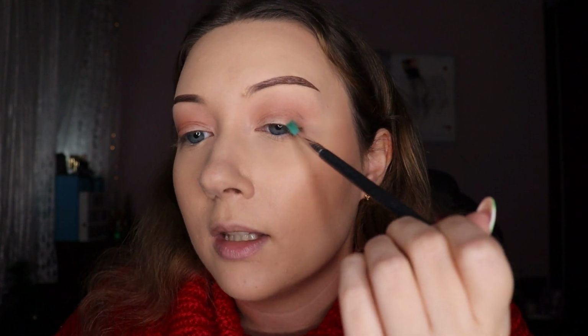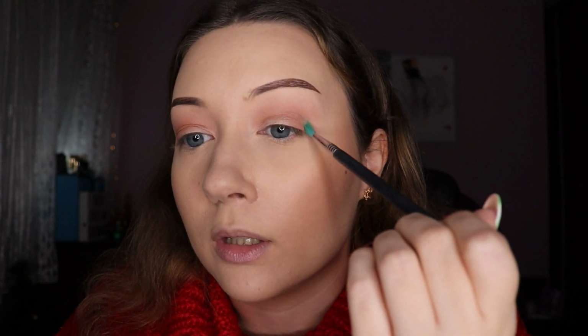So you would take it on your brush. Now this is a clean brush, but you would take it and you would just apply it right here on the outer corner and blend that out a little bit. Again, this would be a shade that's about 1 to 2 shades darker than the one that you put on your eyelids right now. And once you've blended that out, again, just add a shimmery shade on top of that as well. So for this look, you would be using 2 mattes and 1 shimmery, and for the first look, you would just be using 1 transitional shade and 1 shimmery shade.